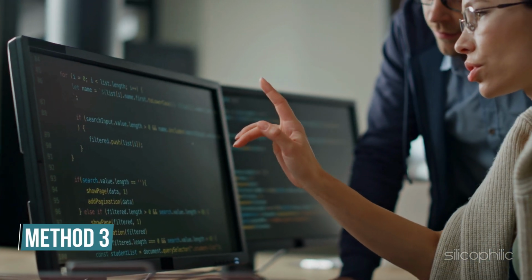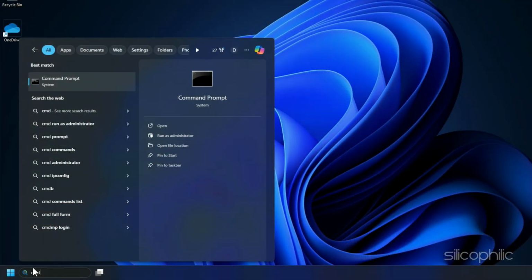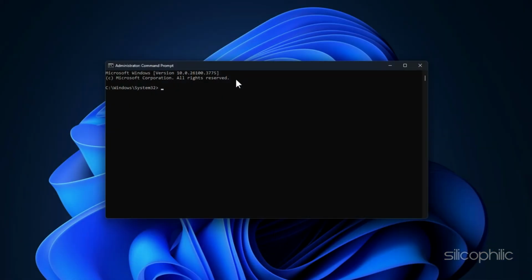Method 3. Run command prompt commands. Certain command line actions can help restore Windows security services. Search for CMD in Windows Search and choose to run command prompt as an administrator. Next, copy and paste these commands one by one, pressing enter after each command. Close the command prompt after running the commands.